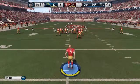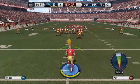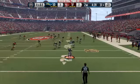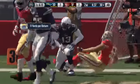All set to punt here. Allen's got it at the 21. He's tackled at the 30. And a run back of about 9.